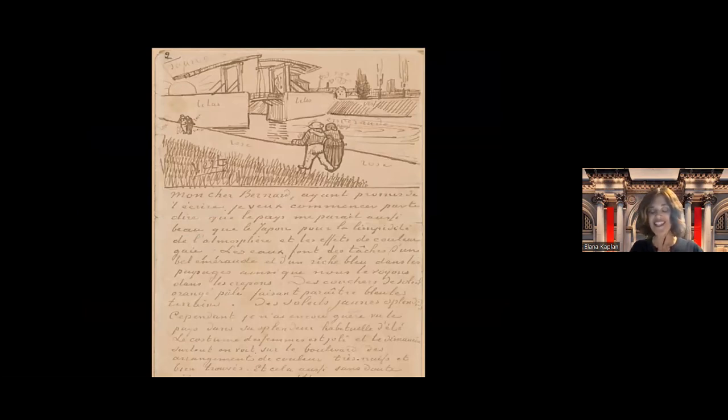So here we see an illustrated letter that Van Gogh wrote to Emile Bernard, another artist. He wrote it on March 18th, 1888. It's pen and ink on paper, and this is owned by the Morgan Library and Museum in New York. I will try and tell you where each work of art is from, because the works of art are from museums all over the world. The dimensions of this letter are 8 by 5 1/4 inches.